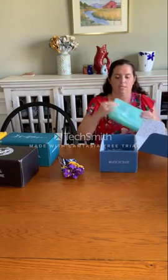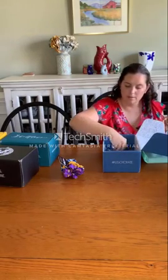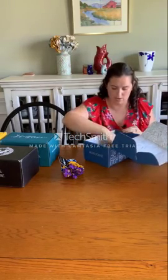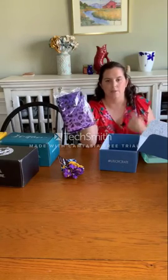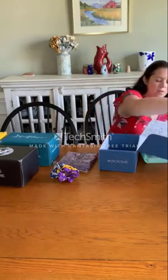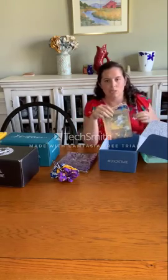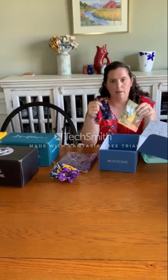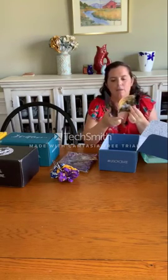I'm going to set the book off to the side. We'll look at that last. Okay, so this box was heavily focused on wearable items. So you have the Haunted Manor. It's an infinity scarf. I'm not a big wearable person, so this box for me wasn't as good. You do have a Nightmare Before Christmas wooden bookmark. I really enjoyed that. Haunted Manor was the theme of this month.